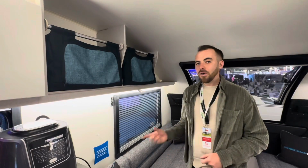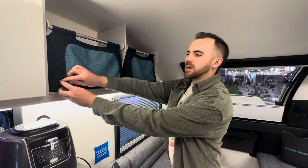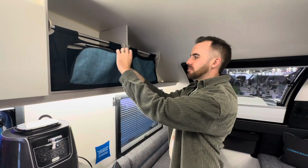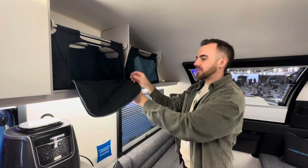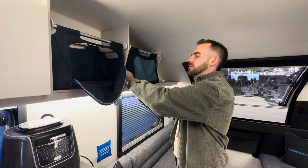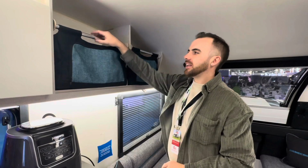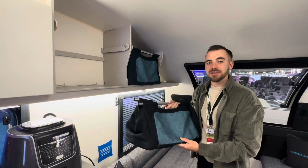One of the things I've always loved about the Basecamp, ever since it was launched, is they always had these overhead lockers, which are actually fabric bags that just unzip like this. And you can access them quite easily and whatever's inside them, and then zip them up like a normal cupboard. But they're smarter than that. They unhook at the top, and you can just take them out with you and take them home.